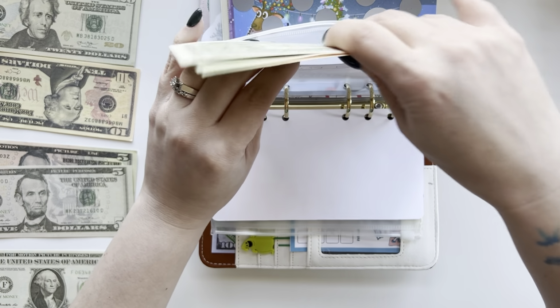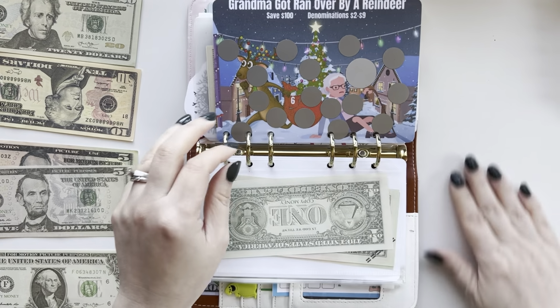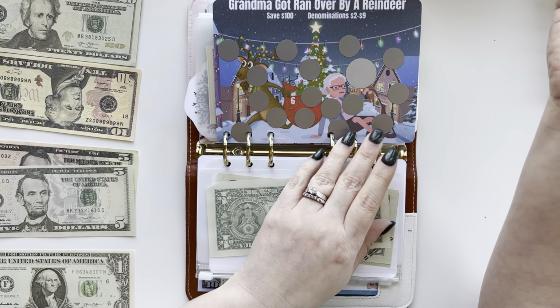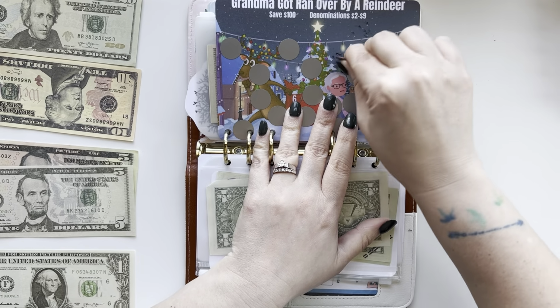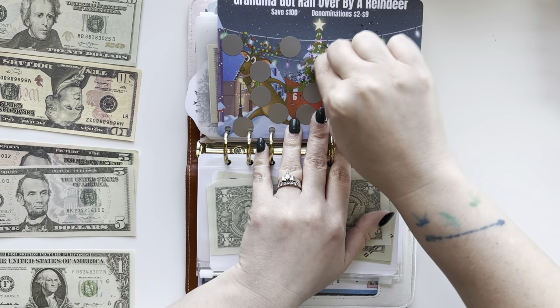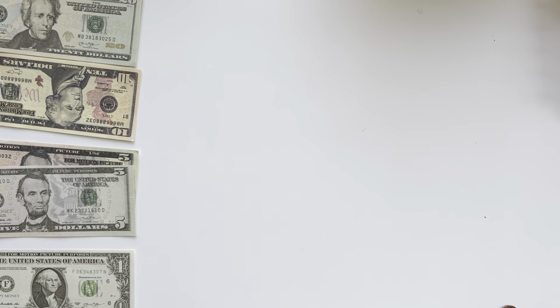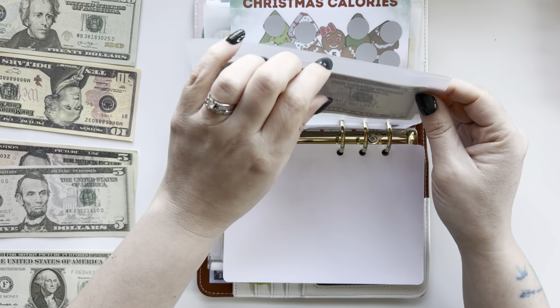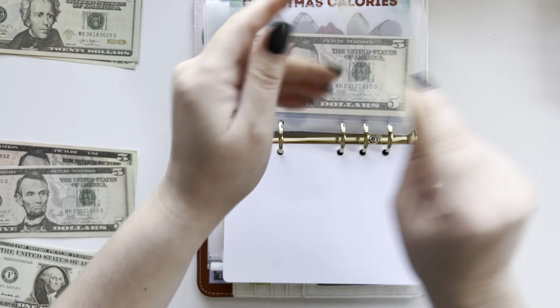Oh my gosh, seriously, I can't do anything with these nails. All right, we're going to do another one on here. We'll do maybe another 2, 4, 5, okay. We'll take back this 1 and put in a 10. So now we have 15.